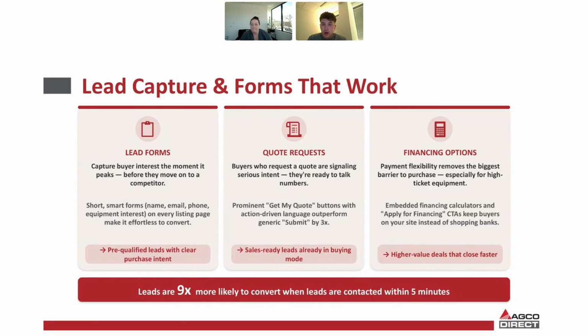I'll echo what Emily said, and we'll go into it a little further in the presentation, but making sure you have analytics set up on all of your equipment listing pages is super important. We need to make sure we're able to track the information, because it's going to be tough to improve and make changes if you don't have the data and you're just guessing.